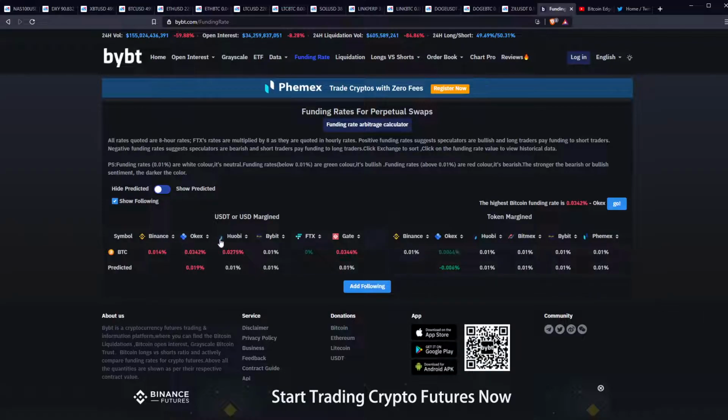Fundings are flat, a little bit higher on others, but I usually look at Bybit and BitMEX. They're flat. They were very heavily negative, and I like them negative. But I mean, flat is fine as well. Liquidity is still to the upside, I think. And yeah, that is about it.